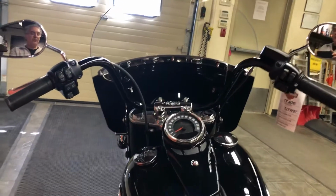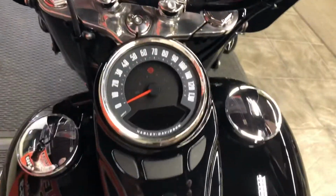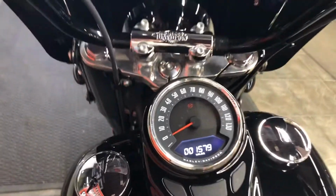This motorcycle also has electronic cruise control. As we zero in on the dash, let's take a look at the extraordinarily low mileage. We see 1,579 original miles on this 2018 114 Heritage.